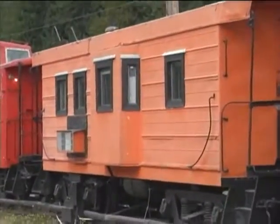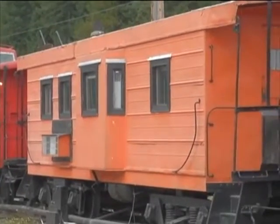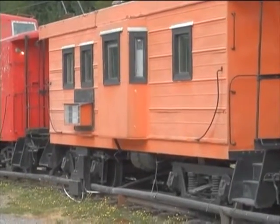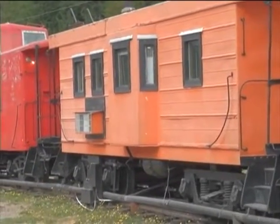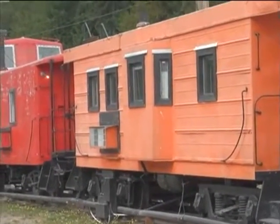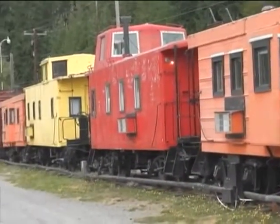Railroad buffs will recognize this as a Milwaukee bay window caboose. The brakeman and conductor could sit in the bay window and watch the wheels and the brake bearings for hot boxes on curves.